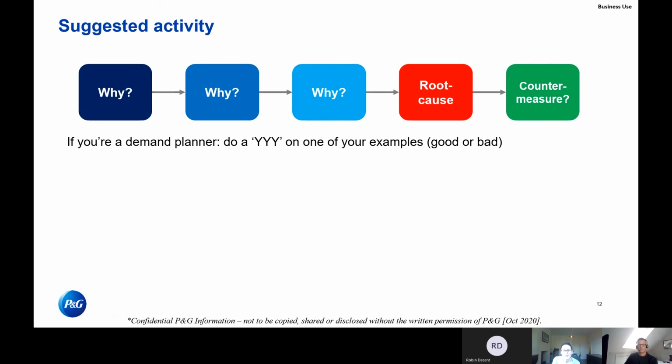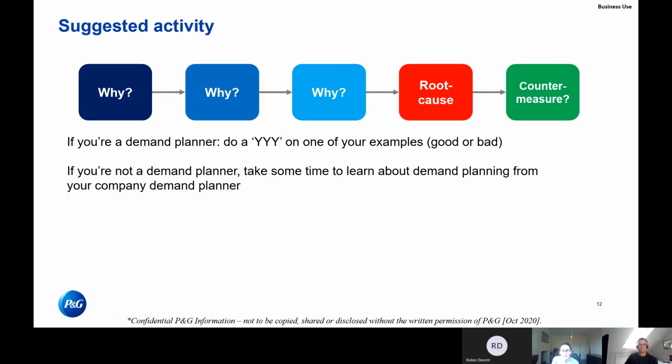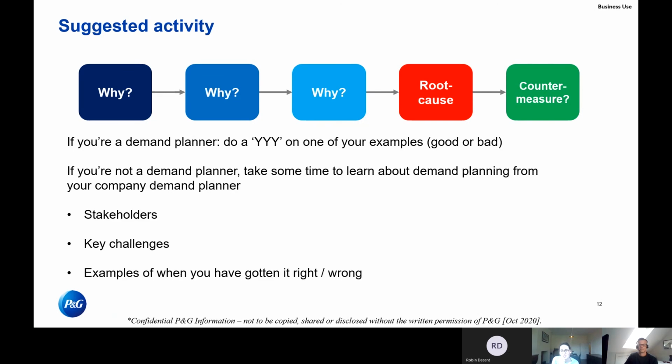And if you're not a demand planner, then the suggestion is that you take some time to learn about demand planning from one of your company demand planners or somebody who has responsibility for demand within your company. And in both examples, but especially if you're not a demand planner, here are some prompts for things that we suggest you discuss with your demand planner. Really understanding within your company who are the stakeholders for the forecast, and what challenges come with that. What are the key challenges that you have in your sector, in your market, in your categories, or surrounding your products in terms of forecasting, linked to the market itself, or it could be around your manufacturing capability or anything like that. And then finally, have a look at some examples of when you've got it right or wrong in the past, and really see what you can learn from there to further deepen your understanding.